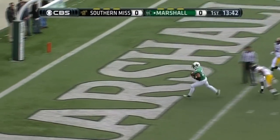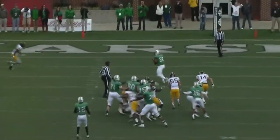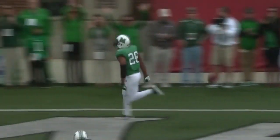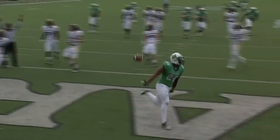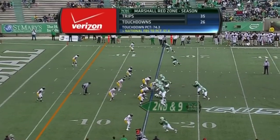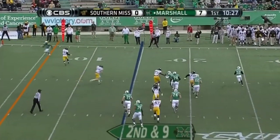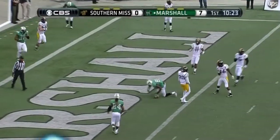There's a pass right over the middle, a strike. Your H-back right down the pipe, but they don't account for him. No one's covering him in the man-free defense. Perfectly done, easy read, great play. Five trips, 26 touchdowns. Cato on the run. Gonna fire over the middle. Got a man wide open. Diving into the end zone.